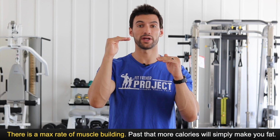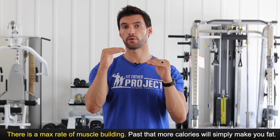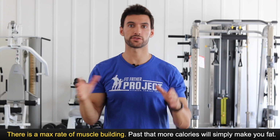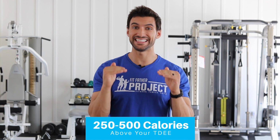This is why when people do those bulking plans, they go eat 1,000, 2,000 extra calories over the top. The reason that's a bad idea is because there's a maximum rate that you can build muscle, especially if you're a natural guy and you're not using performance enhancing drugs and stuff like that. There's a maximum rate you can build muscle, and all the calories above that are just going to get stored as fat.